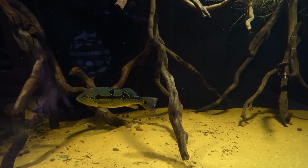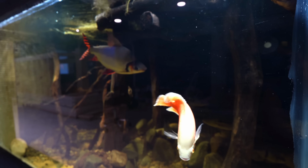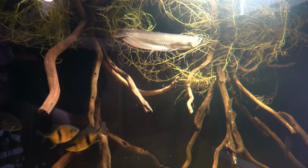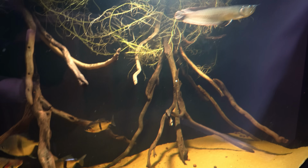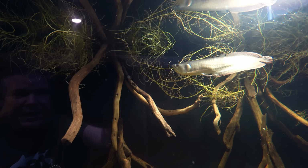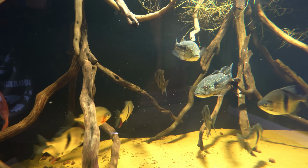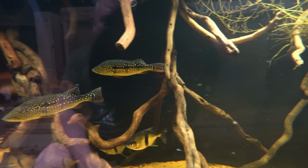So it's just going to be a matter of time before we're going to be able to let these guys integrate with the big boys on the other side, which I cannot wait for. I expect it shouldn't be too long, a couple months when it's all said and done, I'll have all the main fish I want for the stock. So we'll be able to get everybody integrated, pull the divider out, and just have one big Xingu River aquarium. As you can see, the Xingu bass are starting to get a little coloration on their tail, which is pretty awesome.